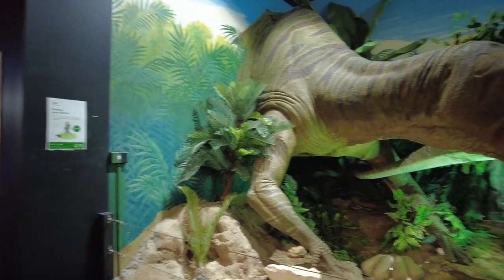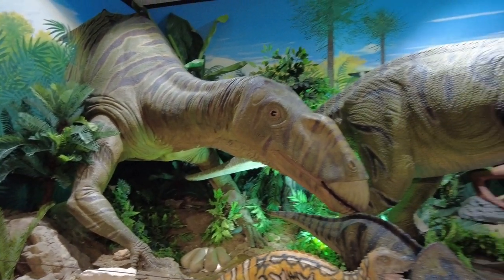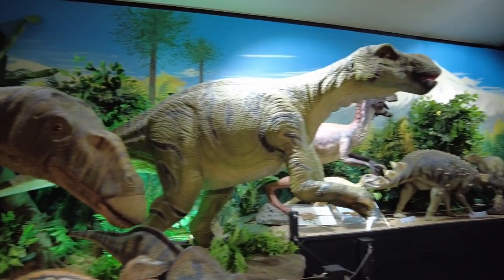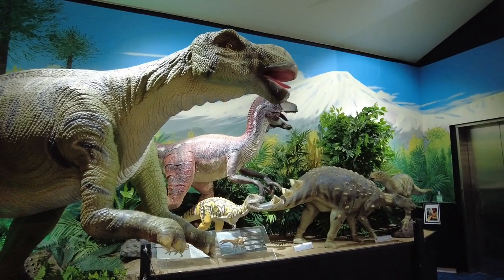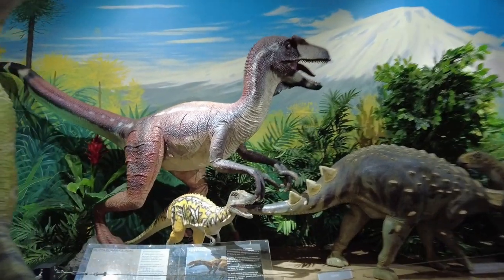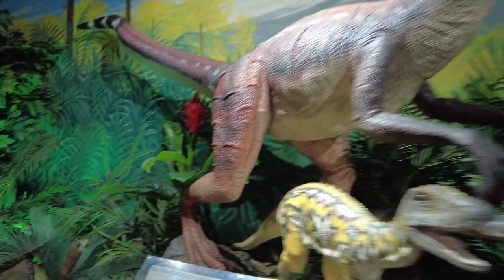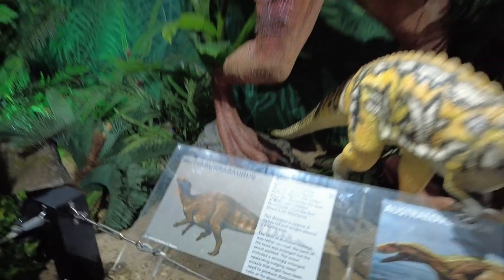So these are actually the Australian dinosaurs. Aussie dinosaurs represent, yes, that's right. There weren't many Australian dinosaurs, but I do remember reading books about them, like Australian dinosaurs, and there were a fair few. So this guy I remember, look at this legend over here. This guy, the Muttaburrasaurus. Muttaburra, look at him.